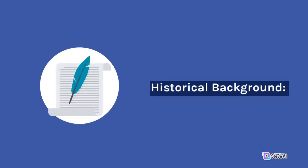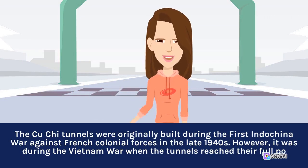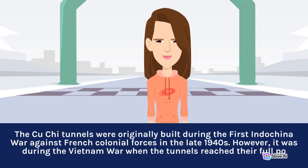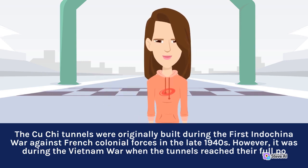Historical background. The Cu Chi tunnels were originally built during the First Indochina War against French colonial forces in the late 1940s. However, it was during the Vietnam War when the tunnels reached their full potential.